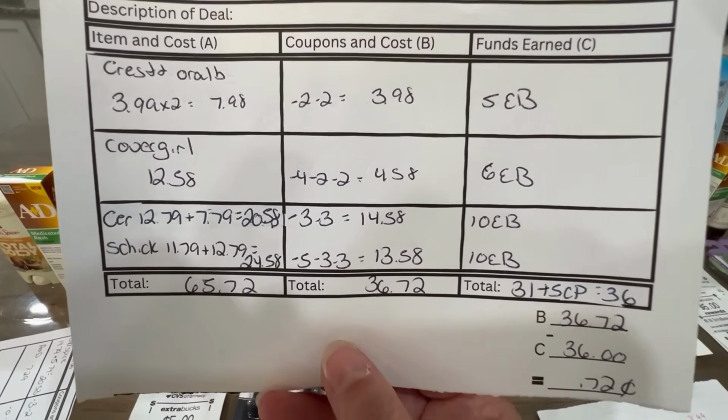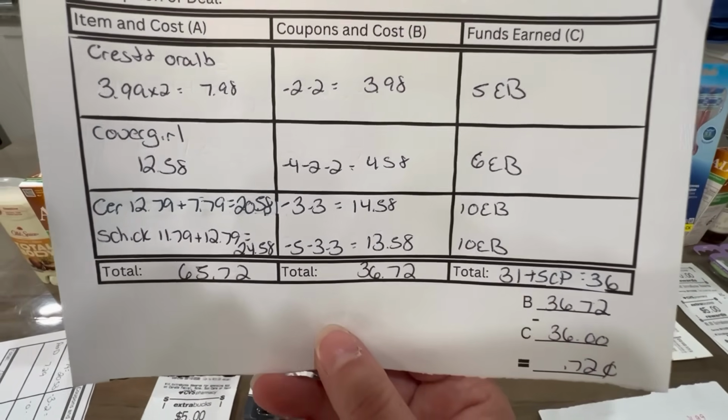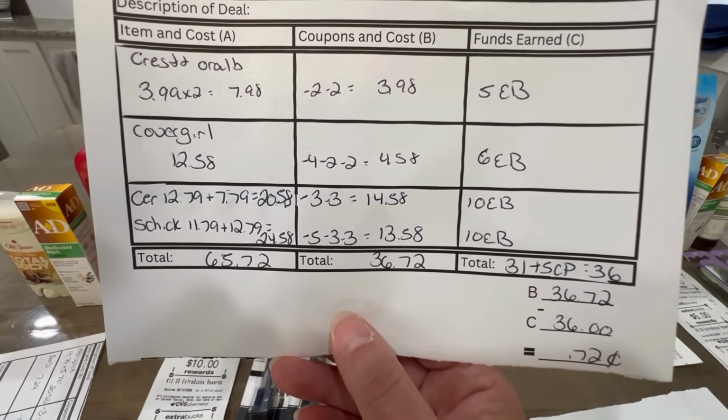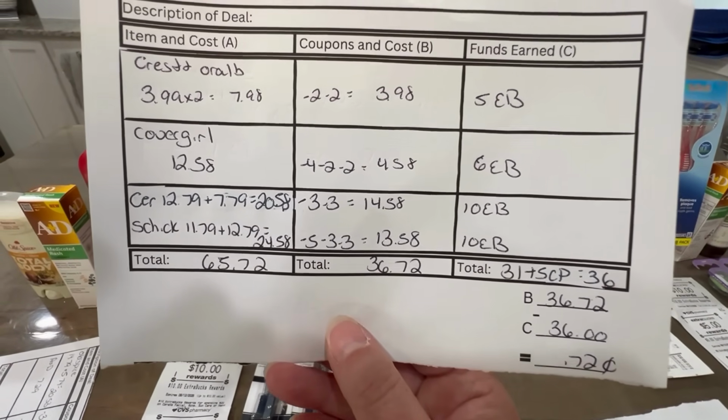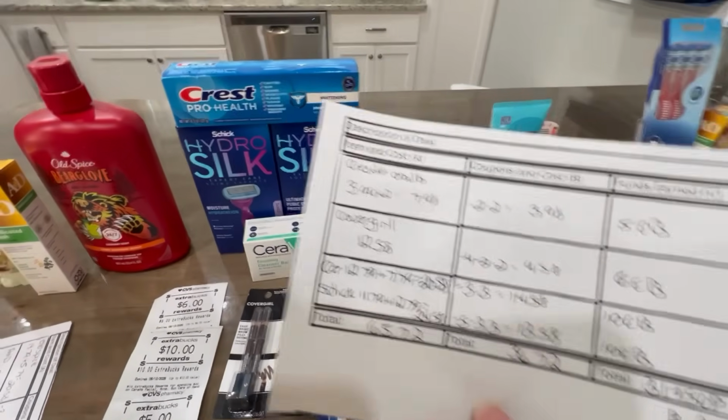So in my mind, this is where I was applying my $5 that I get back from my Care Pass, which would make those two products free. Or if you just wanted to use your $3 off of $15 on those, it would make them like $1.58, which would be fantastic if CeraVe is a brand that you really like to use.